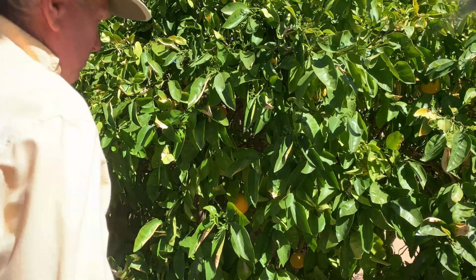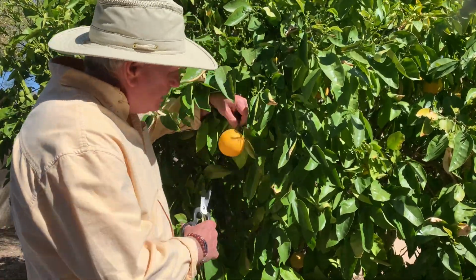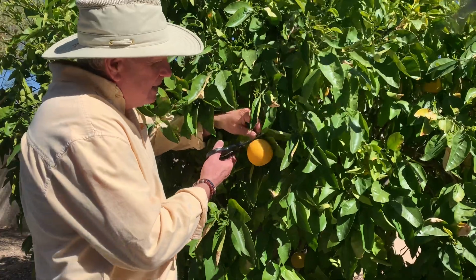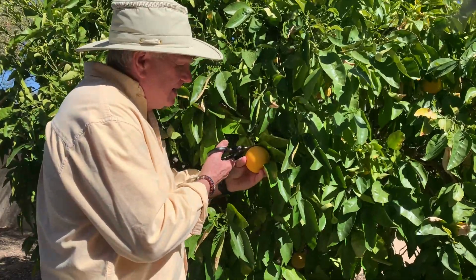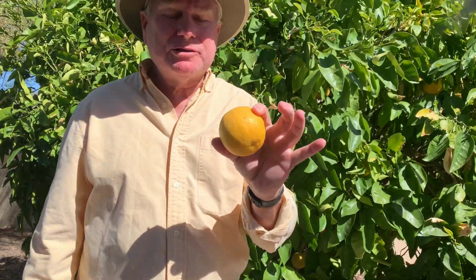So it's starting to get pretty warm right now, so I think I'll head back to the ranch and go have some breakfast. For breakfast, we're gonna have some fresh grapefruit. So I'm gonna just take this baby right here, and I'm gonna cut that right off, and that'll make a nice grapefruit juice.